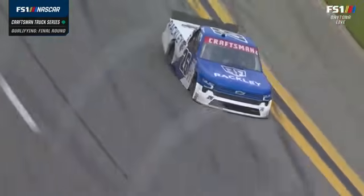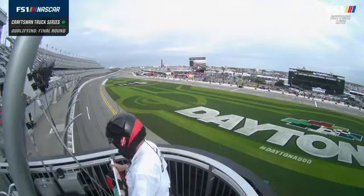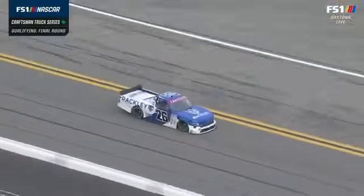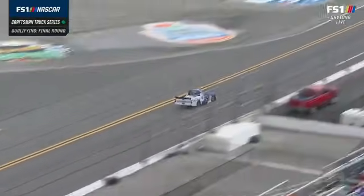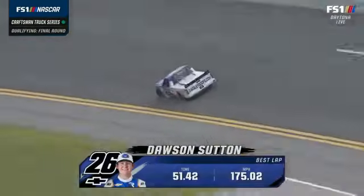Knows that he's got the truck under him to go win the race tonight with, if he can just figure out how to put it all together. So the checker flag in the air for Dawson Sutton. 51:42, the time to beat right now.